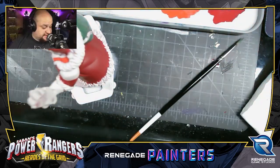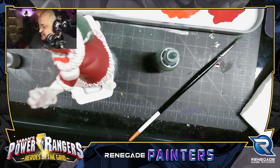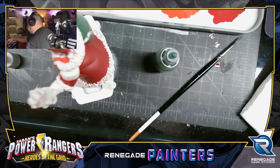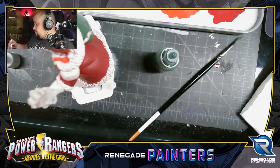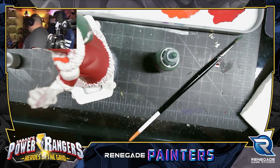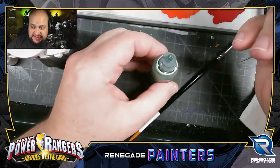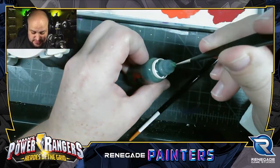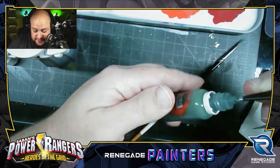And I need more paint. The Witcher Season 2 comes out soon. I'll be watching that for sure. I'm trying to find something to... The thing with these dropper bottles is that they get clogged if you don't use that paint for a while.